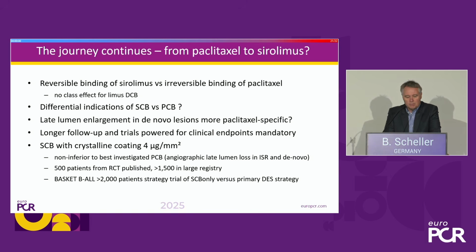And for this specific crystalline coating with 4 microgram per square millimeter balloon surface, we have seen that it was non-inferior to the best investigated paclitaxel-coated balloon in terms of angiographic outcomes. Meanwhile, 500 patients are published from randomized trials, and more than 1,500 will follow from this large registry. And we are now planning this large all-comer strategy trial, Basket Be All.